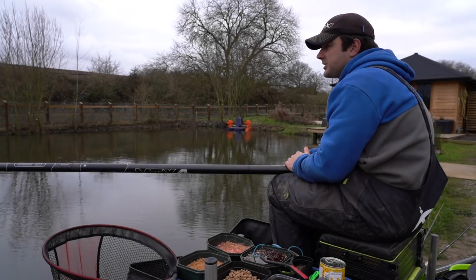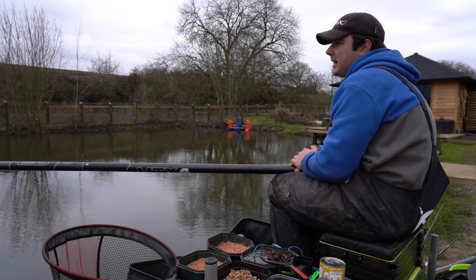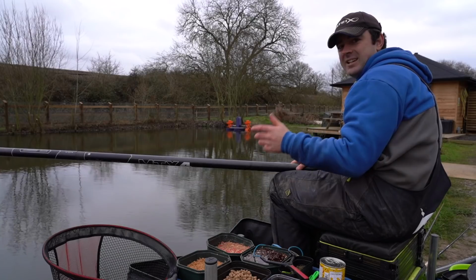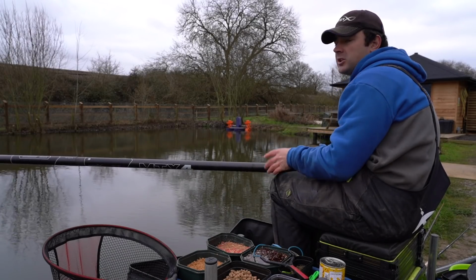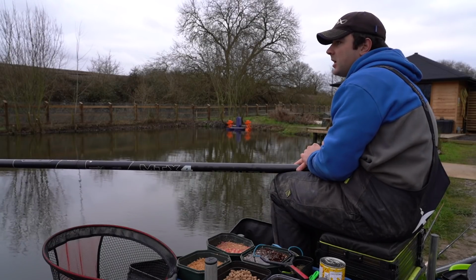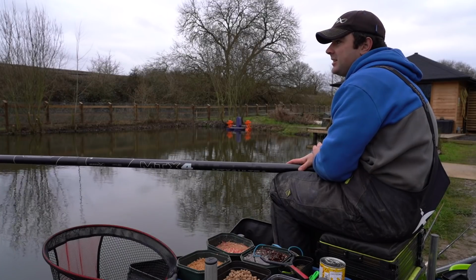Right, so as you can see, I've switched over to the pole now, and we've got about half an hour left. And to be honest, the waggler was okay. It never really quite got going. It was just the odd roach and rudd with a nice bonus hide here and there. But we are in the sort of middle to end of January, so you're not expecting huge weights.